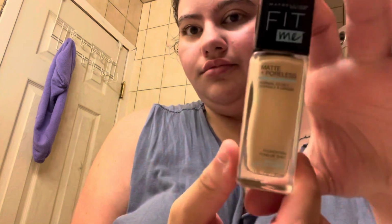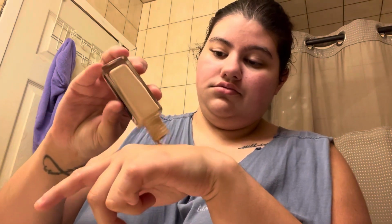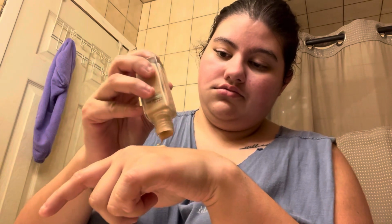Now I'm going to be putting my makeup on. I'm a beginner with makeup, so if I make any mistakes, just kindly let me know in the comments down below. Right now, I am using the Maybelline Fit Me Matte Plus Poreless Foundation. I normally don't like anything matte, but this feels very lightweight, and it didn't feel matte at all, at least to me. And right now I'm using a beauty blender to just pat that in.